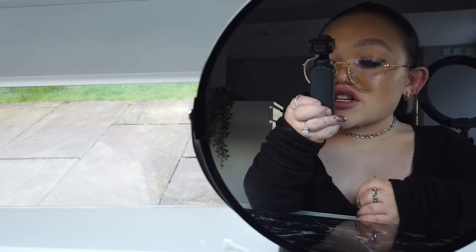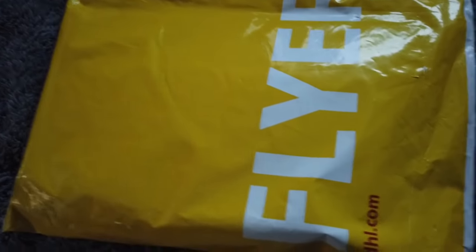But I have got a package from Huda Beauty to show you, so I'm actually going to show you that now. So this is the parcel. I think this could be Huda Beauty because it's DHL, which means any parcel that comes with DHL comes with Huda Beauty. So I'm pretty sure that's what it's going to be, but I'm going to open it anyway.